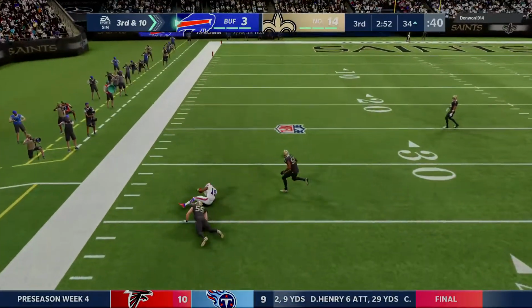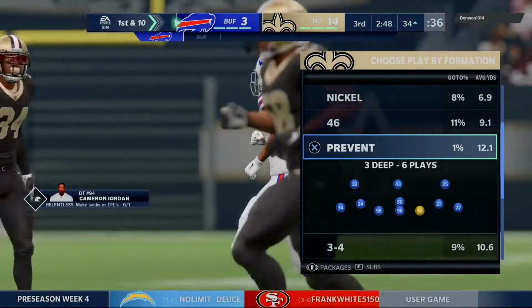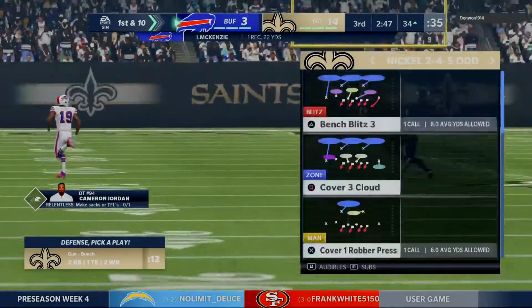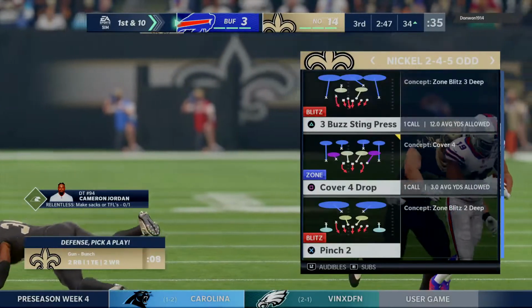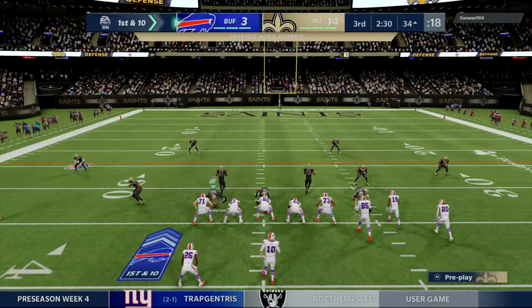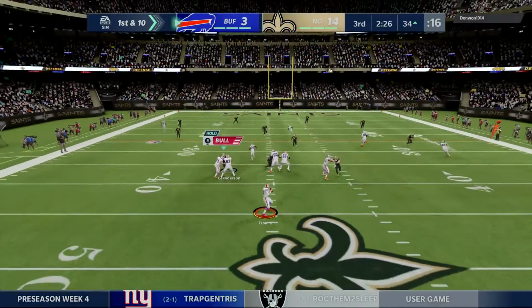Isaiah McKenzie hauling it in. And this is going to be another first down as the tackle's made at the Saints' 34-yard line. Give them 22 there on the third down conversion. Still in search of their first touchdown of the game, but they're on the move. 1st and 10. From the gun, it's Fromm.